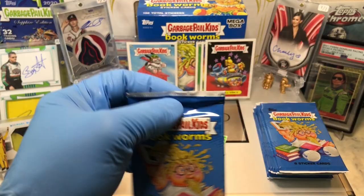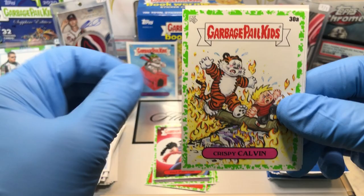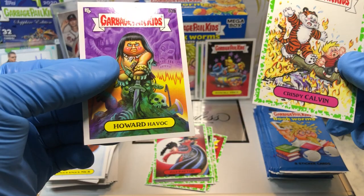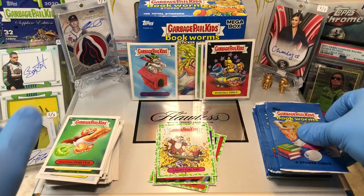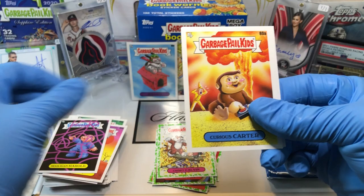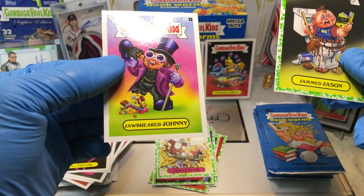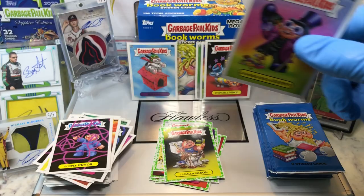And we got an Abner Underpants, Barbarian Brandon, Off the Wall Paul, a Green Crispy Calvin, Beth Death, Knock Knock Nick, Howard Havoc, and a Pudding Porter. Grim Jim. Hooligan Harold, Curious Carter, a Jammed Jason Booger Green Parallel, Daft Drew, Craziness George, Purple Pryor, and a Jawbreaker Johnny. Man, these are Gross Adaptions. All right. Very cool.